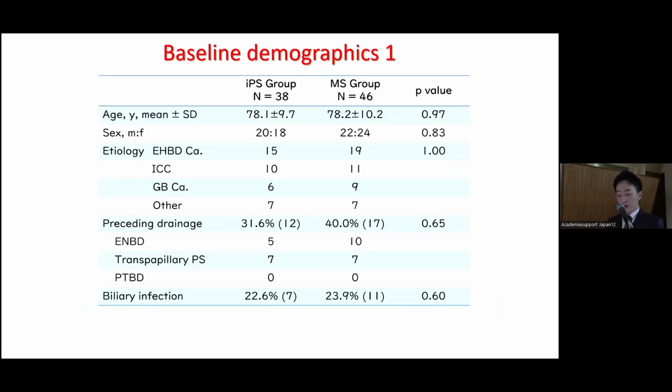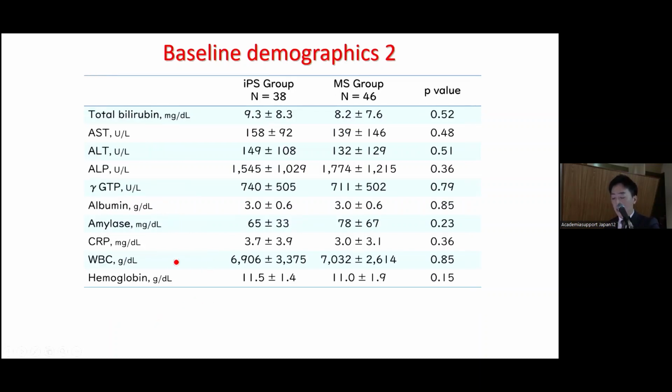Let me talk about the results. There are no differences in age, sex, etiology, preceding temporary drainage, and biliary infection. Likewise, no differences were detected in blood examinations.